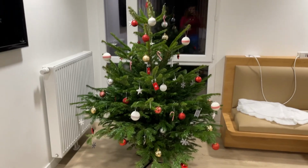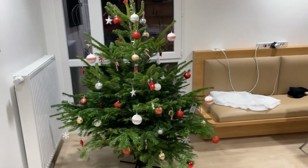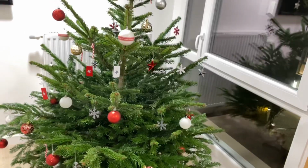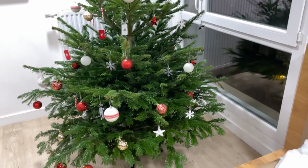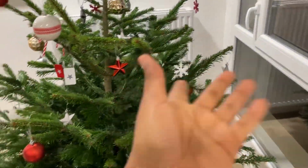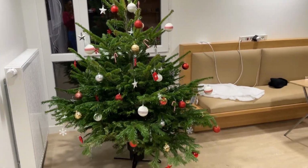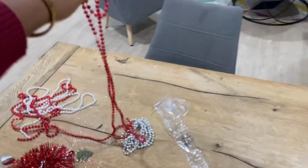Alright guys, so I am finally, oh my, this actually looks so good. So I'm finally done with adding the ornaments. It's not well spread around the tree, but I figured it would be unnecessary to put so much at the back, because nobody really cares about the back of the Christmas tree anyway. But this is what the front looks like. So now I am just going to be adding all of this stuff.